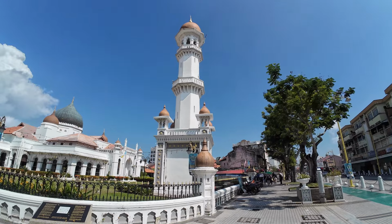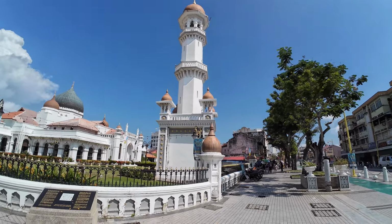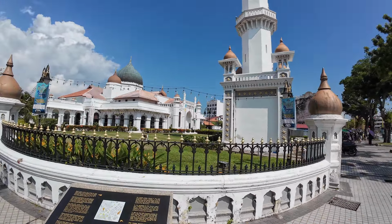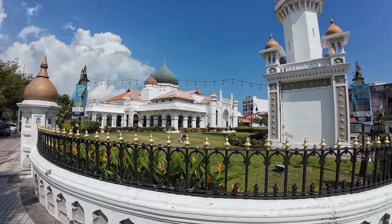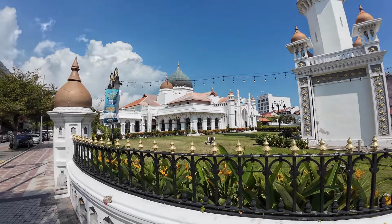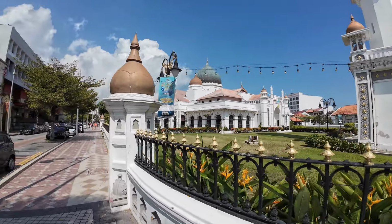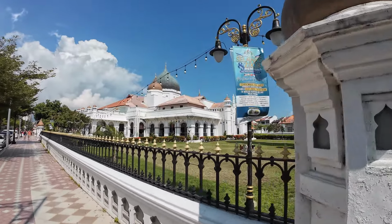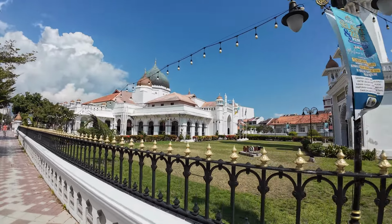To make a hat trick of religions, we've got the mosque. This is the 1803 mosque, built by Captain Kling, named after him. I don't know, it doesn't say it's the oldest mosque in Georgetown, but it must be one of them.